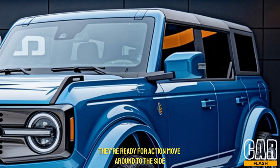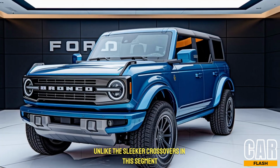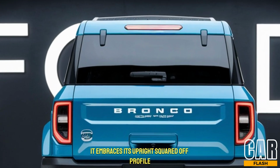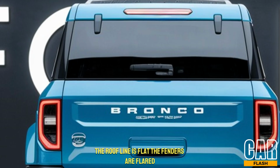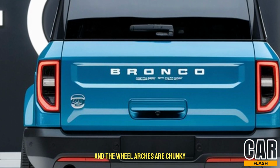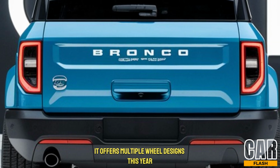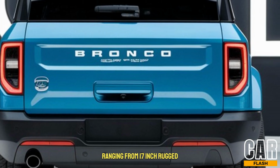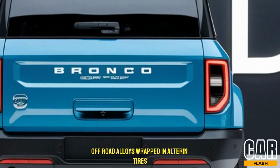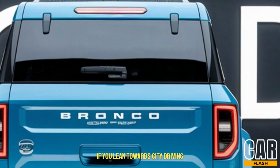Move around to the side, and the Bronco Sport really shows off its proportions. Unlike the sleeker crossovers in this segment, it embraces its upright, squared-off profile. The roofline is flat, the fenders are flared, and the wheel arches are chunky, with plenty of clearance for off-road rubber. Ford offers multiple wheel designs this year, ranging from 17-inch rugged off-road alloys wrapped in all-terrain tires to larger, more stylish 19-inch wheels if you lean towards city driving.